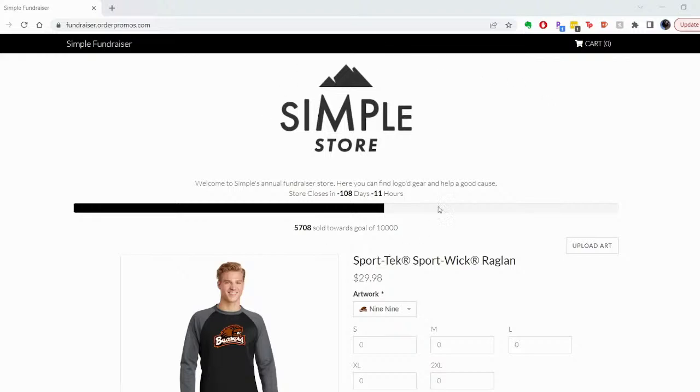At the top, we have a banner and short paragraph describing the store. Both can be customized to display your branding and message. This demo features an optional fundraising bar and countdown clock. If you are trying to motivate your audience to buy towards a single goal or before a certain time, these are great features to include.